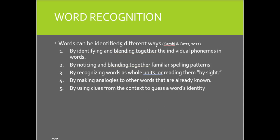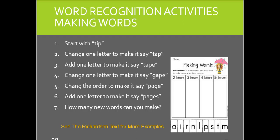Of these 5 different ways, the synthetic explicit approach to phonics instruction pairs well with the first listed here, identifying and blending together individual phonemes and words. Let's look at other activities that might be recommended for facilitating word recognition. One activity is making words. The steps to this activity are listed on the slide. Start with the word tip, change one letter to make it say tap.